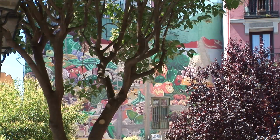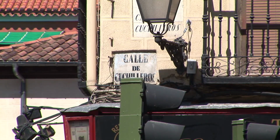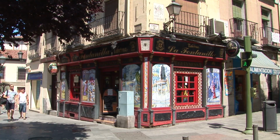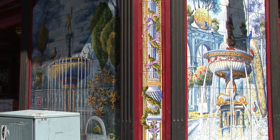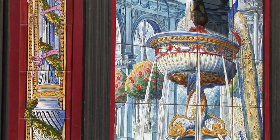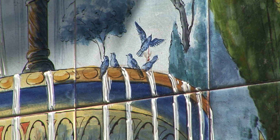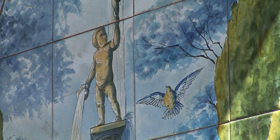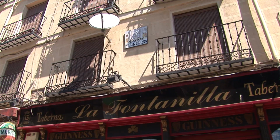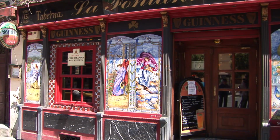The plaza with the bright murals at the intersection of the Calle Segovia is called the Puerta Cerrada, named for the entrance to the city that once stood there. Sometimes it's the small things that make a place special. Madrid may be famous for its museums, art galleries and palaces, but keep an eye open for the tiles that decorate its bars and restaurants. They're one of the city's most characteristic traditions and a great way to get yourself thoroughly immersed in Spanish culture.